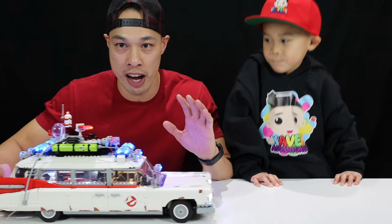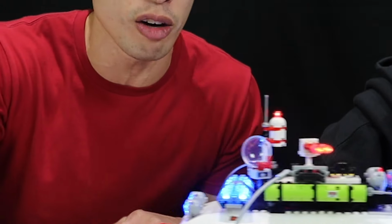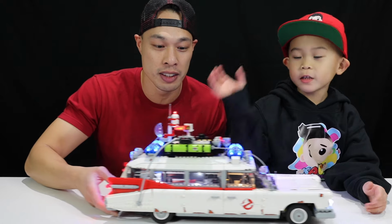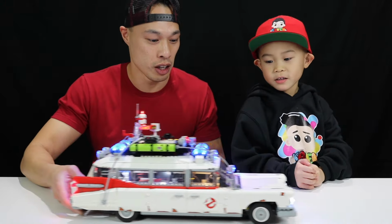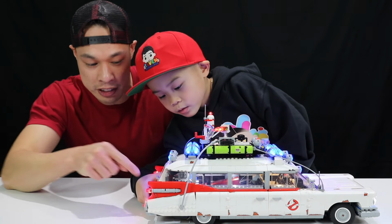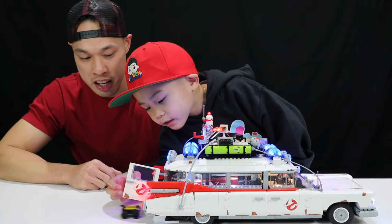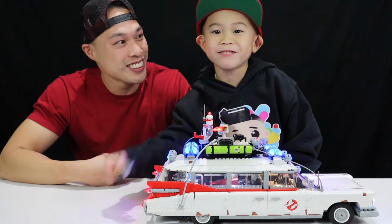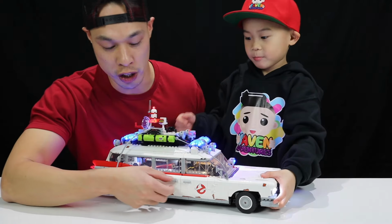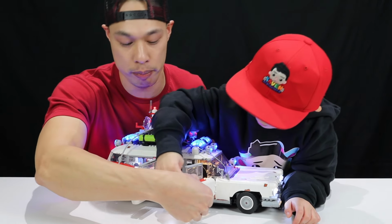So as you can see, if I move the vehicle, the top here moves back and forth by itself. What is that called, Kaven? The ghost radar checks if there's any ghosts. Yes. So what's also cool about this ECTO-1 is there's a back door that you can open up. And if you pull the back lever, it has a Ghostbuster trap inside. Also on this ECTO-1, there's two doors on this side that can open up.